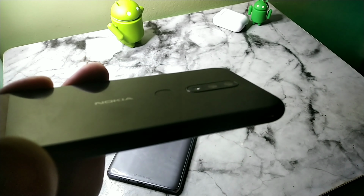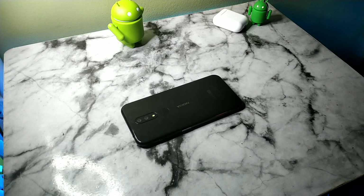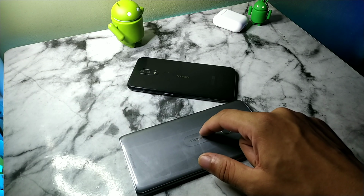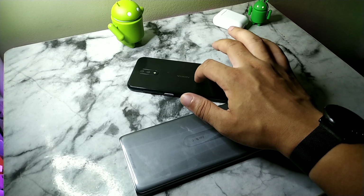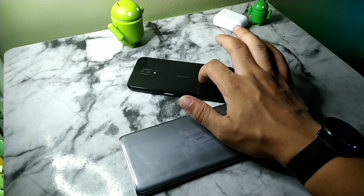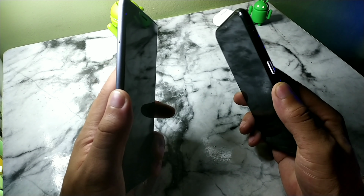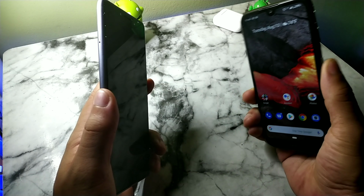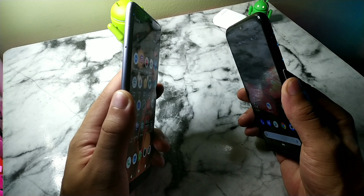You can see the camera on the Nokia 4.2 has a 13 megapixel and it's flush inside of the phone with a 2 megapixel secondary camera, 8 megapixel front. Now the CoolPad Legacy has a 16 megapixel with a 5 megapixel paired alongside of it, and then a 13 megapixel front. So that's definitely pretty cool. So you're getting 380 pixels per inch on the CoolPad Legacy, and you're getting 295 on the 4.2.